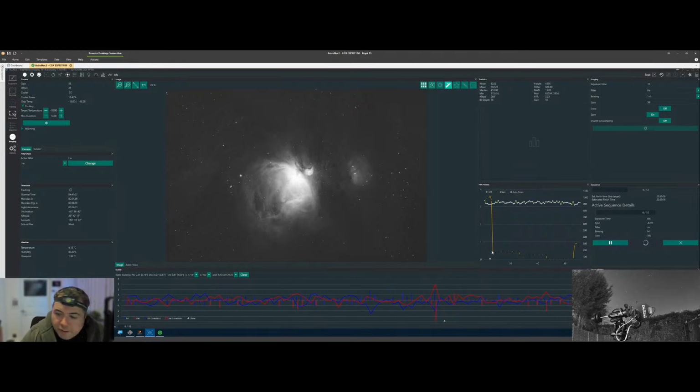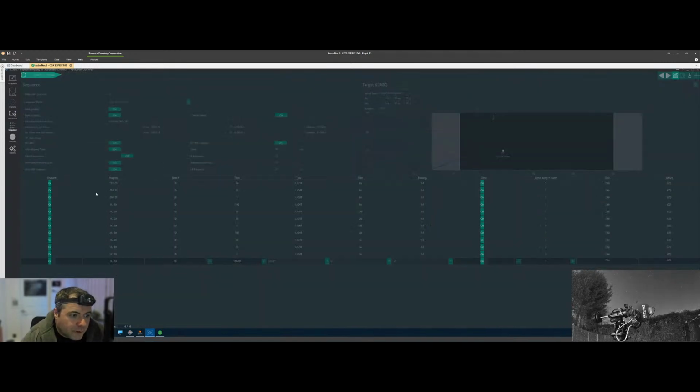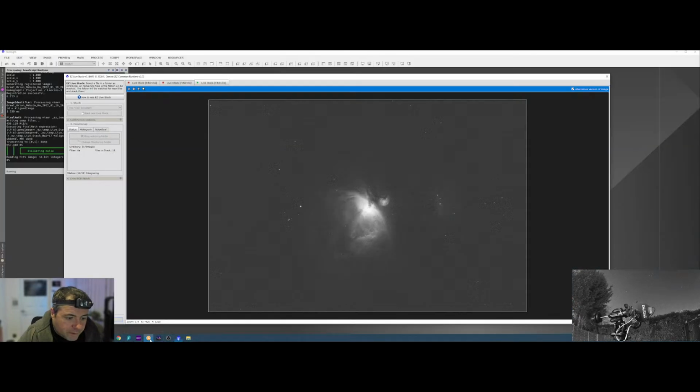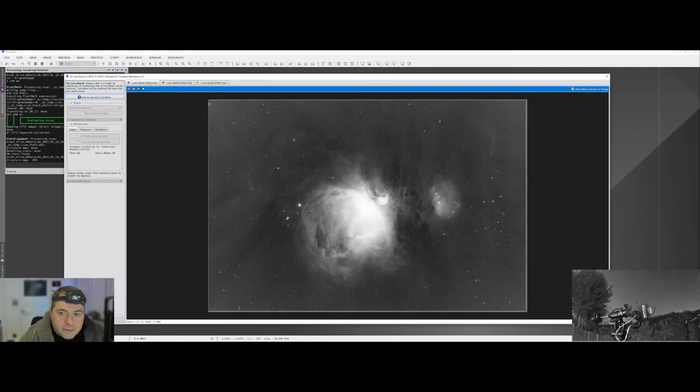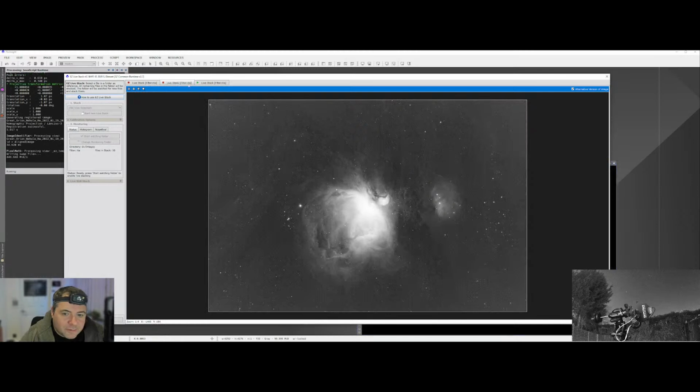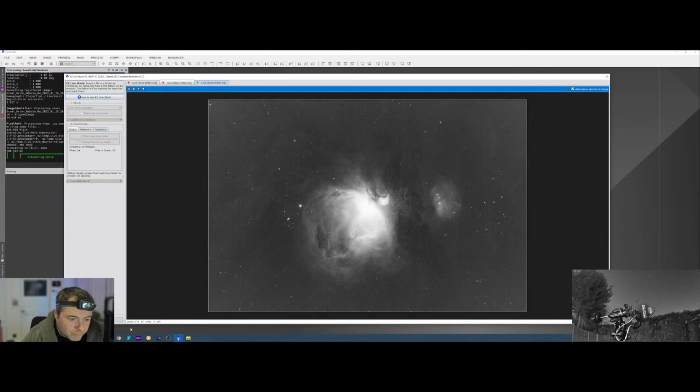So everybody who's just joined, I am imaging the Great Orion Nebula with multiple sequences, 30 seconds, 15 and 5 seconds, and we're currently on the 180-second exposures in HA, and then it's going to flick over to O3 and start doing the same pattern. And then I'm live stacking each of the things. So that's the 30-second stack, 15-second stack, and this is the 5-second stack that it's currently building at the moment.